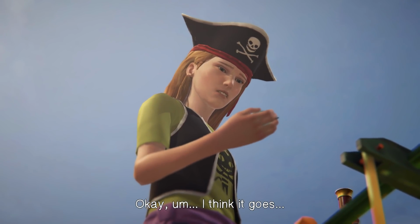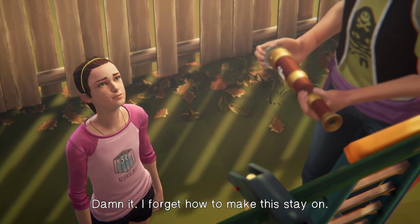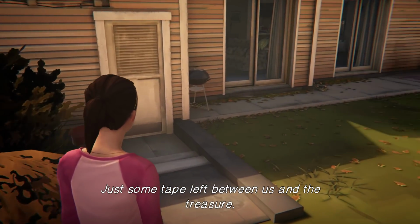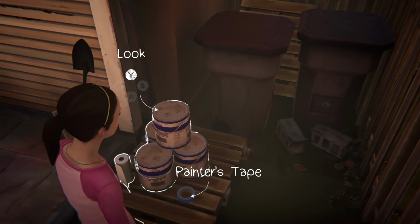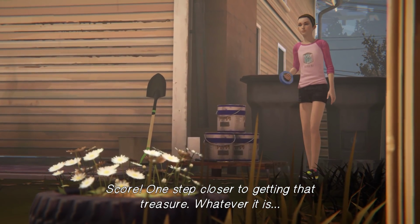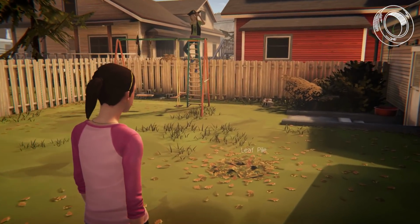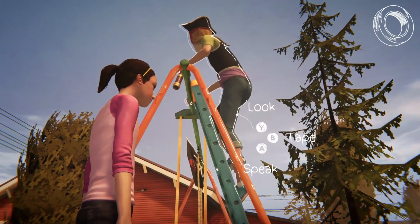Okay, I think it goes... Damn it. I forget how to make this stay on. Stay here. I think I saw some tape. Thanks, Max. Just some tape left between us and the treasure. When are you going to tell her, Max? Score! One step closer to getting that treasure. Whatever it is. We're gonna dig it up and it's gonna be a note of paper that's like, you should have told her, Max. Why didn't you tell her, Max? She's going to resent you, Max.